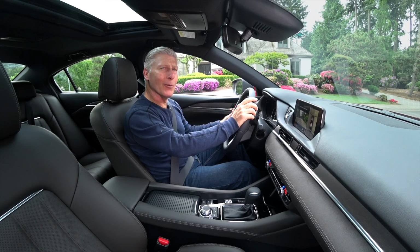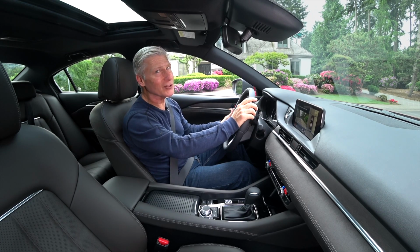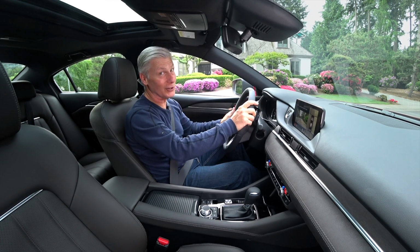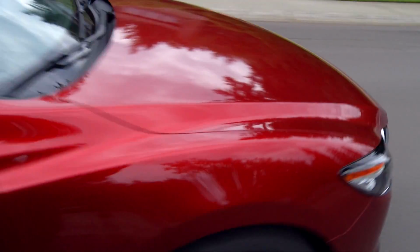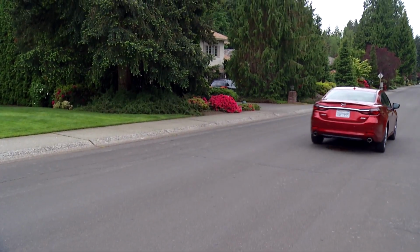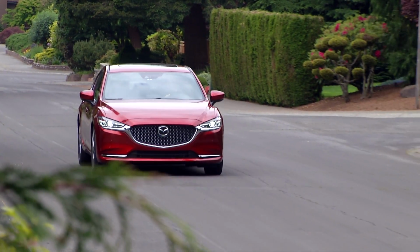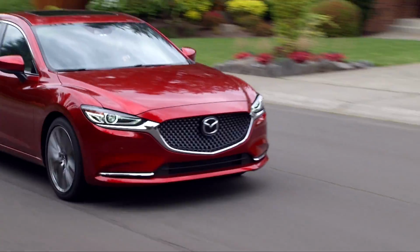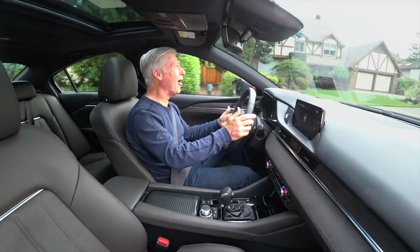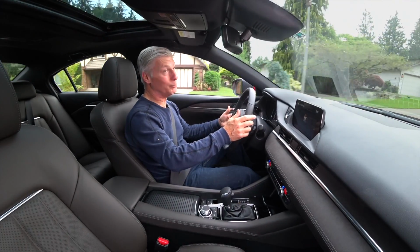Add a lot of power to a front-wheel drive car, and sometimes you get something called torque steer, which is a tugging of the steering wheel under hard acceleration. Throttle lag is minimal. 0 to 60 miles an hour takes about 6.5 seconds. Brisk. As for the torque steer, Mazda handles it pretty well. I have not ended up in my neighbor's bushes.